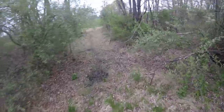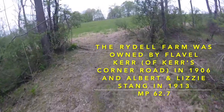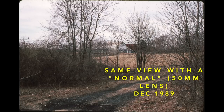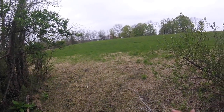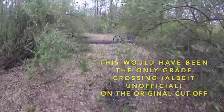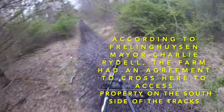The Charlie Rydell farm. I've got to stop here because, just take a quick look. Just poke my head out. Farmhouse on the right, barns on the left. The tool shed would have been just to the left of the farmhouse. The train stopped here, and the engineer and the fireman ran to wake up the family. I mean, they saw the flames.